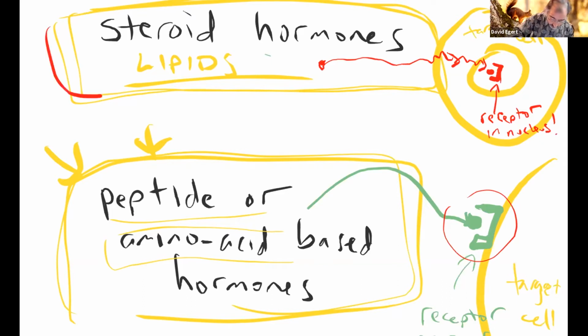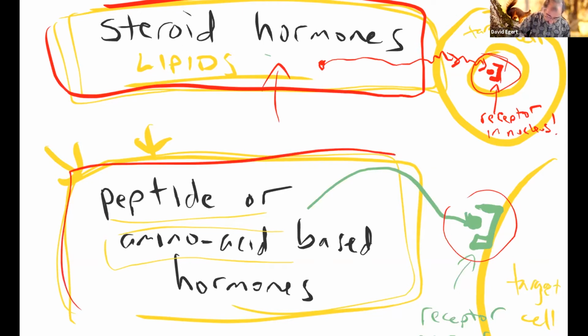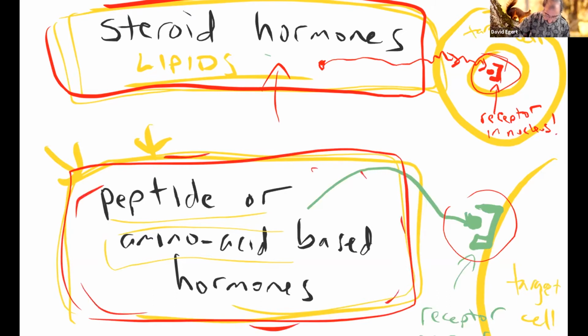So steroid hormones, fat-based, lipid-based, need carriers, and also tend to have receptors inside the cell. These amino acid or peptide-based hormones, obviously they'll dissolve in the plasma without any help, travel through the bloodstream, and tend to find their receptors just on the surface, on the cell membrane of their target cell.